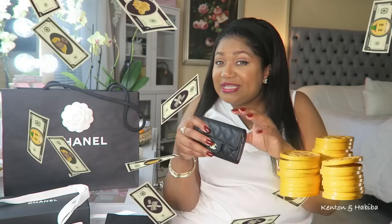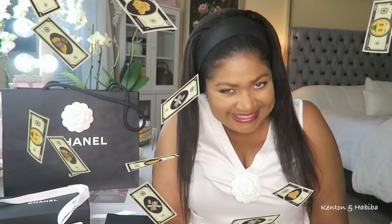See, I have come to realize the reason I am broke and the reason you are broke or don't have money is because you don't have a purse to put it in. See, once you buy a nice purse, the money will start flowing. You get me? You get the purse and the money will just start flowing into the purse. Don't listen to me, y'all. I'm joking. Don't listen to me.